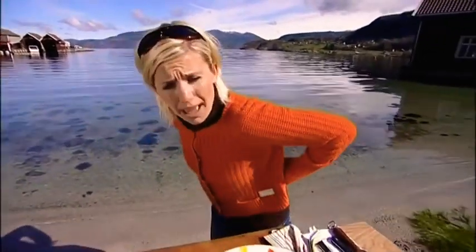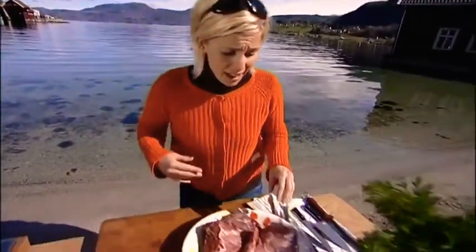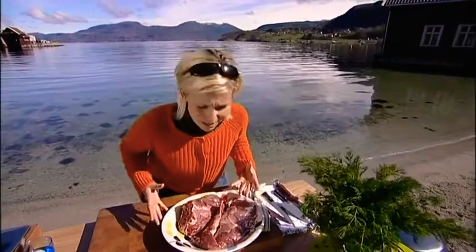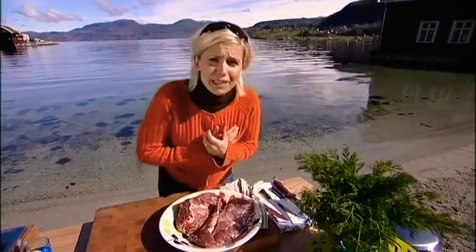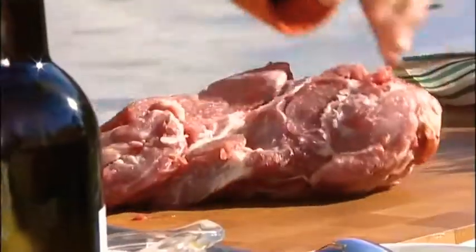If you buy loin of lamb, it's this part, and then you have the lovely steak, and this is this part. Well, at least I'm not paying for this because it's very expensive, and I will feel it in my heart when I'm going to cut this into big cubes. But anyway, this is television.